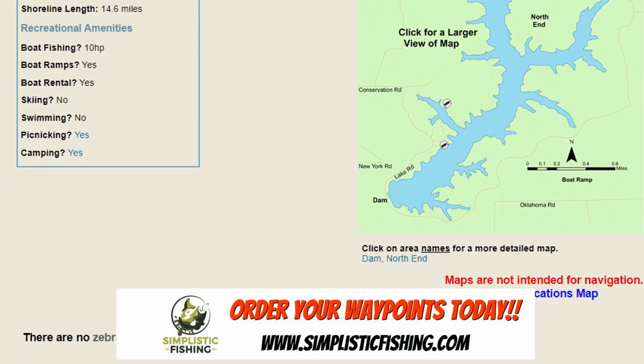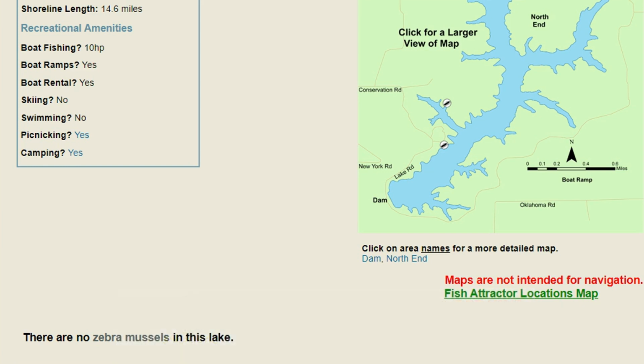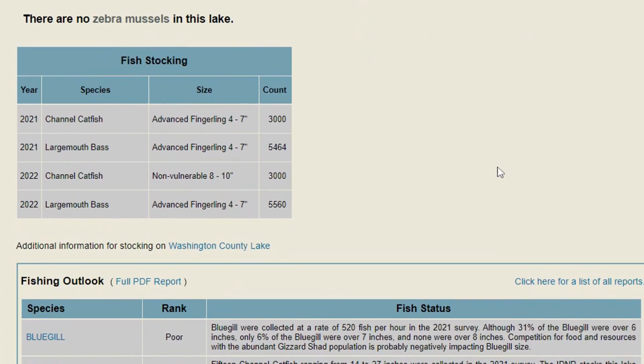Now, if you look over here on the right side, I can't open it up because of the way that my editing works, but you can click on this little fish attractor locations map, and it will give you details of 11 different fish attractors that have been set up on this lake. And I think that is going to be absolutely key to finding fish on this lake, because as we go through the Google Earth side, you'll see it was somewhat difficult to find too much on this just because this lake doesn't fluctuate much.